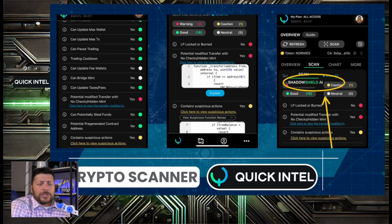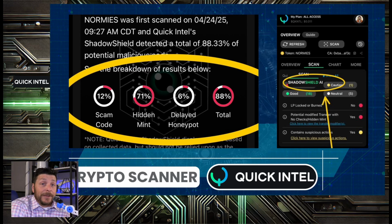Now, what is Shadow Shield? It's actually the AI behind it. And I know those are 2 that sound the same, but in this middle picture, the code, when you hit explain, AI basically gives you the description for you to understand. Shadow Shield is actually the computer that tells you if it's a scam. And I will show you that one right here. This is probably my favorite.